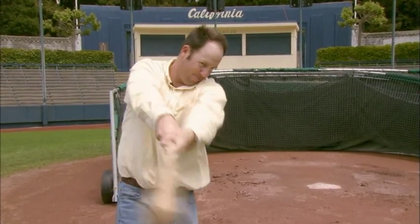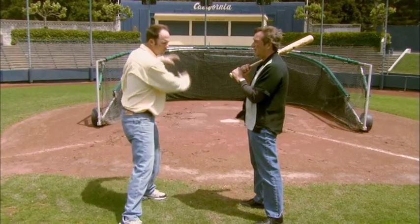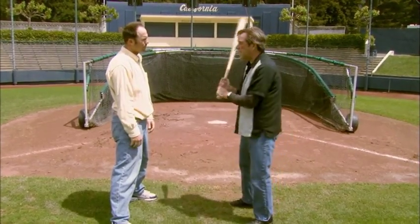Coach John Zuber, a former major leaguer and a member of the Cal Hall of Fame, is an expert on teaching the art of hitting. Then we let the body follow, and that's when we get our momentum out towards the... So you're almost moving your hips and your hands at the same time.